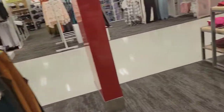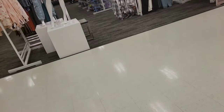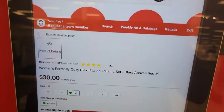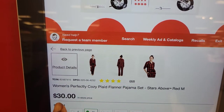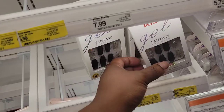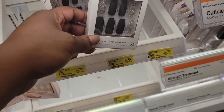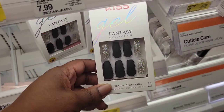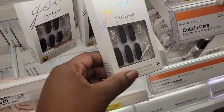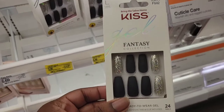You know my trouble with these scanners now. They don't want to work when they're supposed to work. Okay, so this one is $30. It's not on clearance at all. It's just over there. Okay, we got press-ons for $3.35. These are cute. Let me see here. If I wasn't getting my nails done for my birthday next week, I would literally get these press-ons. Oh, here we go. They come with the glue.